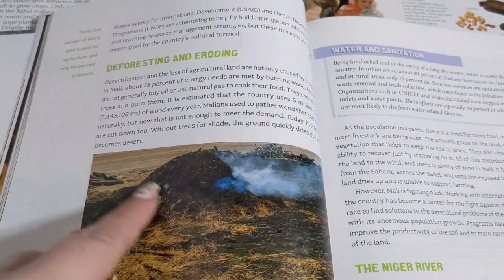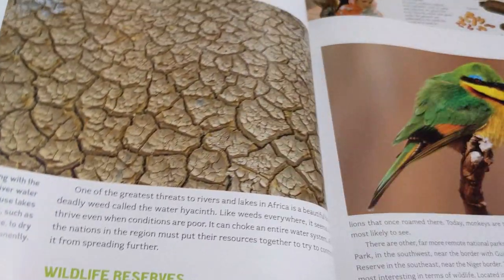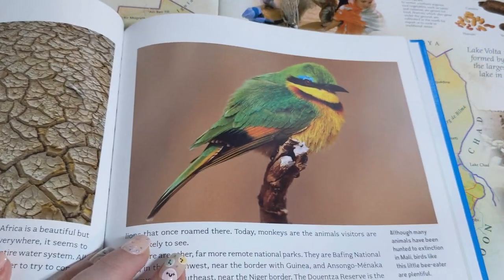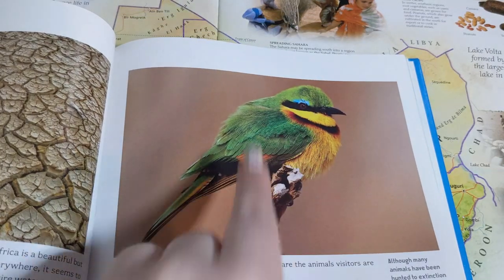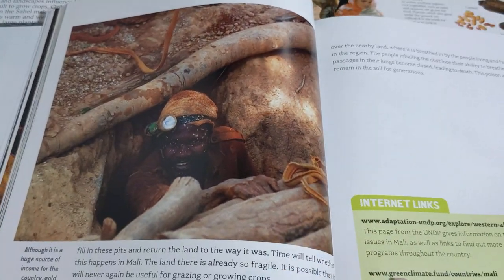So here's a pile of wood being burned. It says to make charcoal. And some dried up riverbeds, all cracked, barren. Look at this little friend here. It says this is a little bee-eater. Very, very colorful and sweet. It's got some nice eyeshadow. And here's a gold miner coming out of the mine.